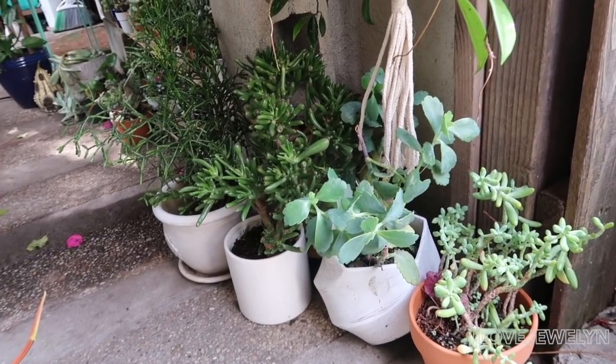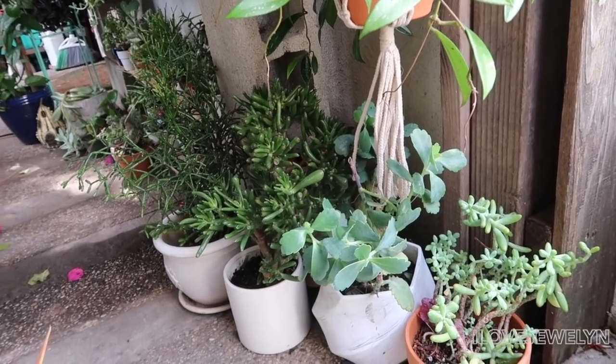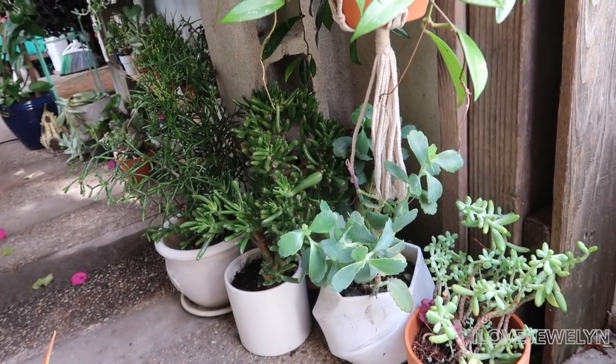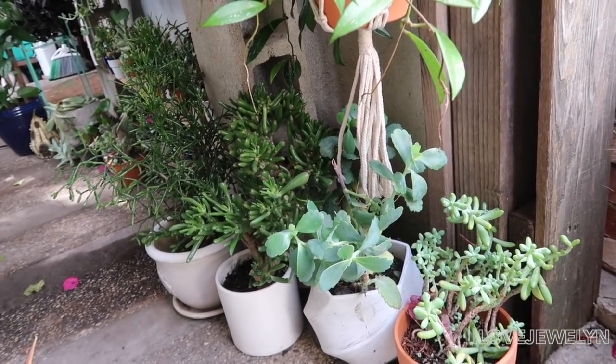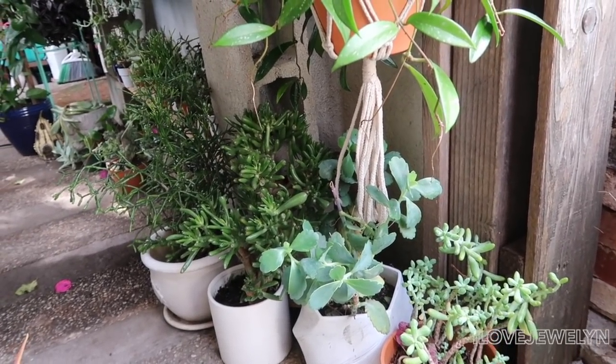I have my Dancing Bones Rhipsalis on the left end there, which I got from my neighborhood plant nursery here in Santa Monica. It has beautiful orange blooms, almost looks like candy, but it's not in bloom right now, a lot of new growth. And then my Kalanchoe here, I had from a couple months back now.